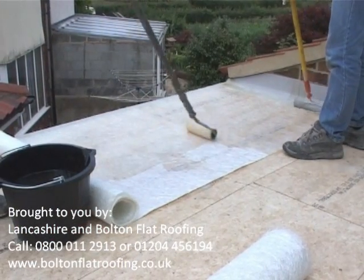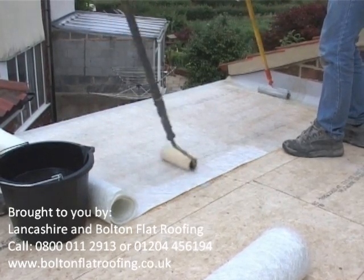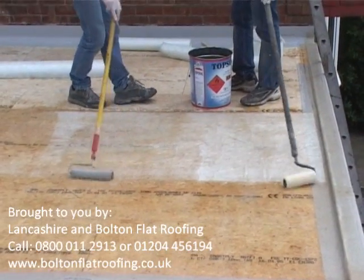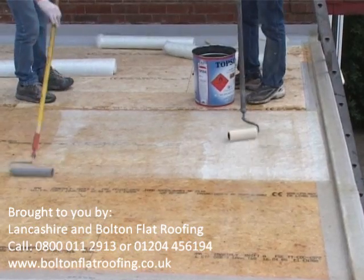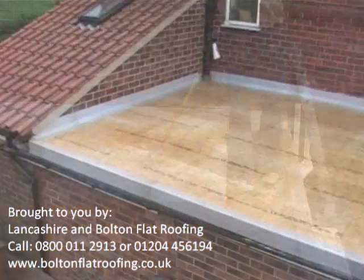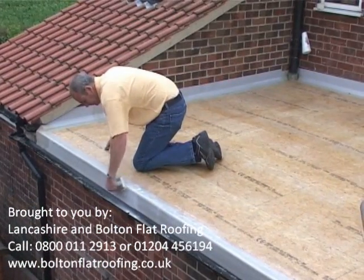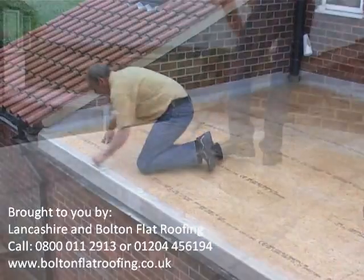Our high-performance GRP laminate is then formed in situ onto the boards using a combination of specially formulated resin and heavyweight chopped strand mat. Since it's cold applied without heat or flame, it avoids the associated health and safety risks usually found with bitumen-based systems. All edge detail and areas of laminate are then sanded down to ensure the perfect finish.